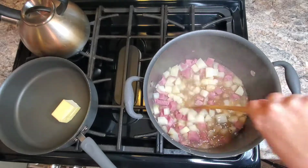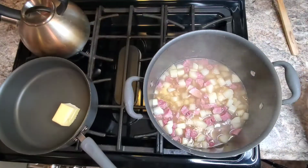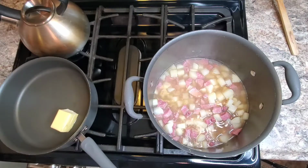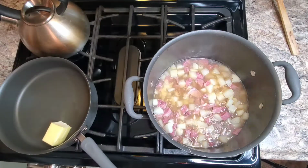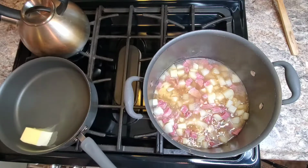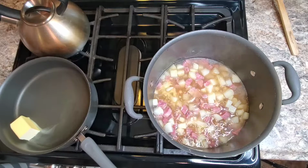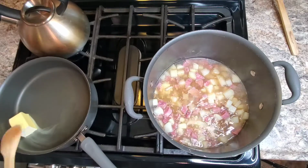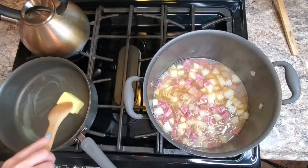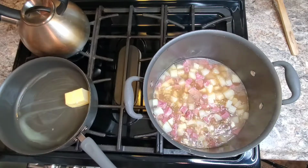The recipe tells you to cook it in chicken broth, but then later in the recipe it says to add salt, pepper, and the chicken bouillon cubes, but there are no chicken bouillon cubes on the list. So I'm hoping maybe it's just an oversight, that maybe they used to make it with bouillon and now they do chicken broth instead. So let's get this melted.